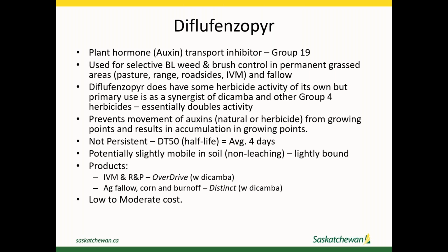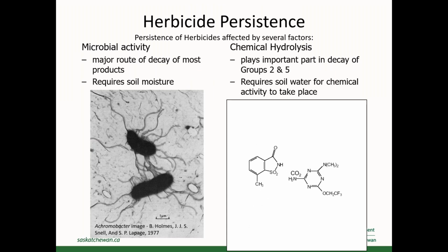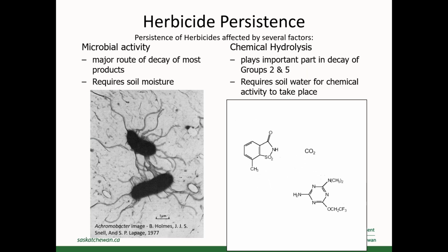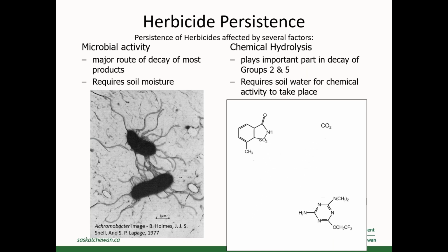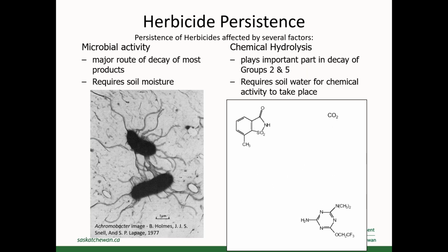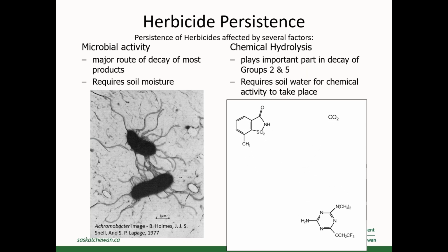Well, we talked a bit about more residual herbicides, and one of the things I really wanted to talk about as a result of that was herbicide breakdown in the soil, and that's a real key issue this year. There's essentially two key components to herbicide breakdown in the soil. One is chemical hydrolysis, as I talked about with things like triasulfuron and metsulfuron. Essentially that's just a water molecule that comes in and splits that herbicide molecule in half, and as a result, it reduces its herbicide activity.